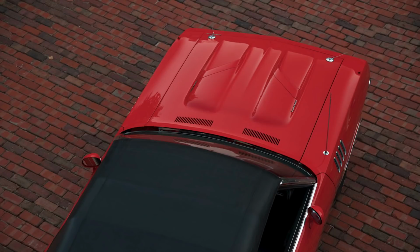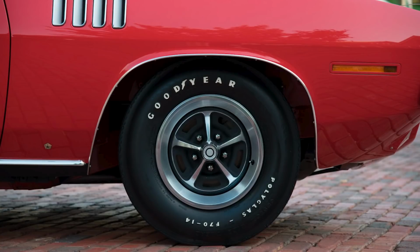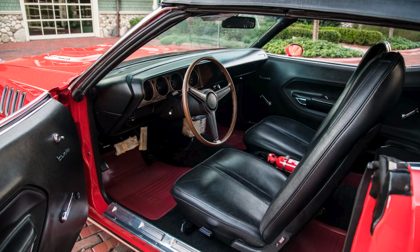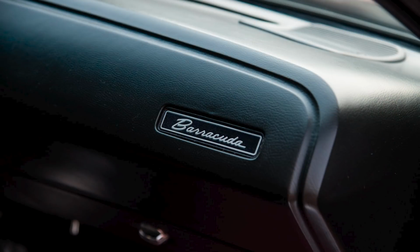The color was fantastic, FE5 bright red with a black convertible top. This car also doesn't have the billboard graphics like many of the other Cudas. It rides on chrome 5-spoke road wheels with Goodyear Polyglass F70 14 raised white letter tires. The inside is well equipped with C55 black vinyl bucket seats, C62 6-way adjustable driver's seat, C15 deluxe seat belts, Rally instrument cluster with the N85 tachometer, and the deluxe R35 AM/FM multiplex radio.